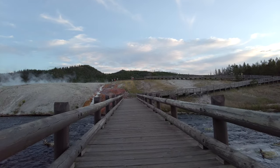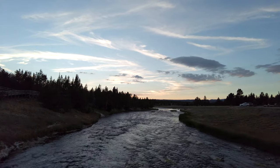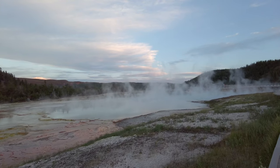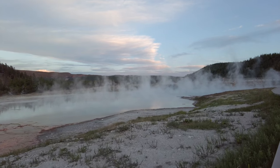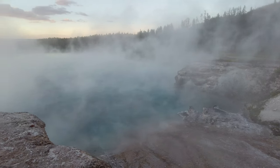My last spot that I had planned to photograph on this trip was Grand Prismatic Spring nearby. As the light was getting low, it looked like there was going to be a really spectacular sunset, and this is a prime spot if you visit Yellowstone to see the sunset. I walked up the boardwalk to the main area of the site and thought maybe I could get a good shot of Excelsior Geyser here before I got to Grand Prismatic.